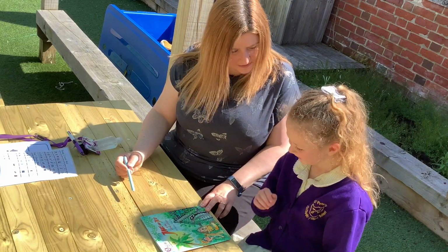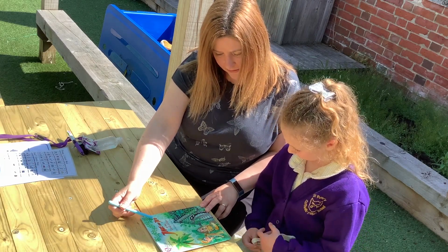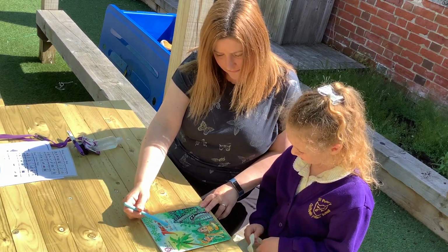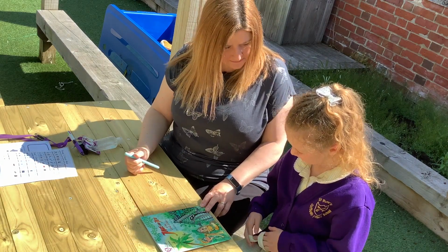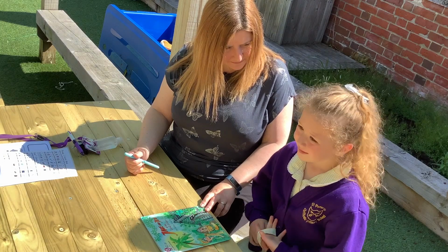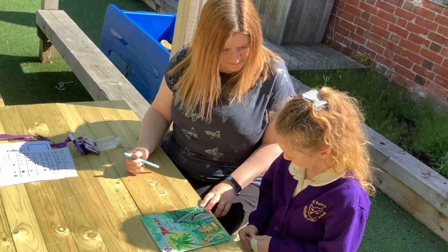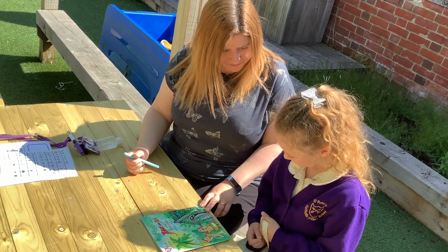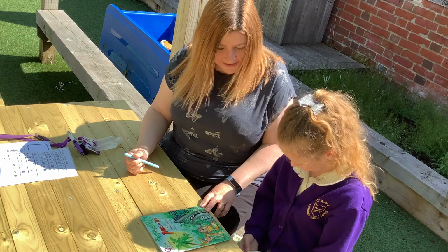Shall we read the title and see if that helps us? Yeah. Jake and Jen in the tomb of ice. Do you know what a tomb is? It's a dark cave. What do you think might be in the tomb? An ice monster.